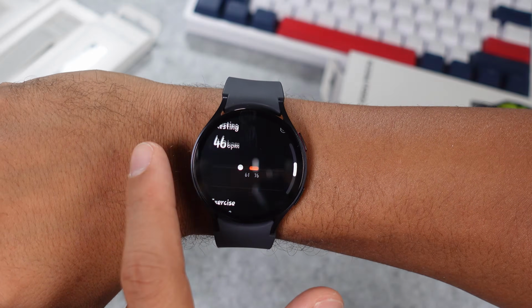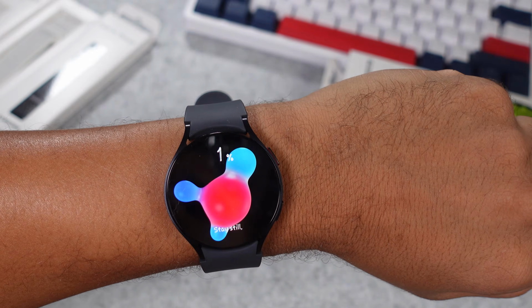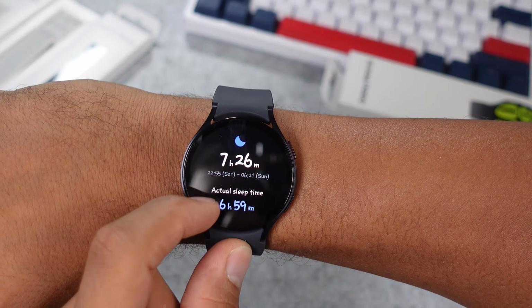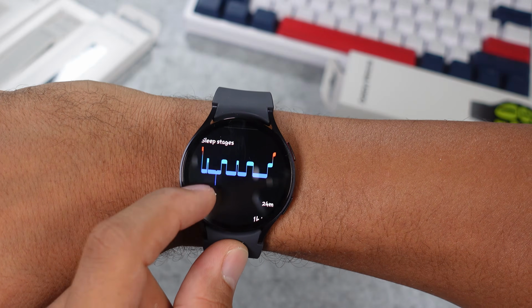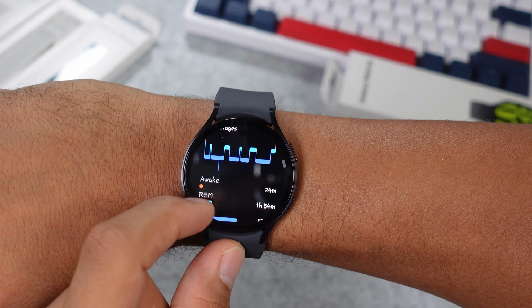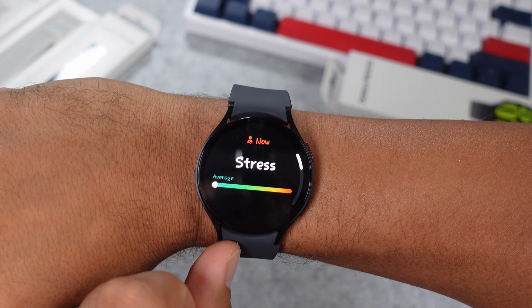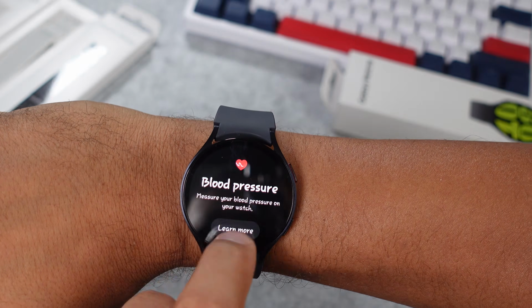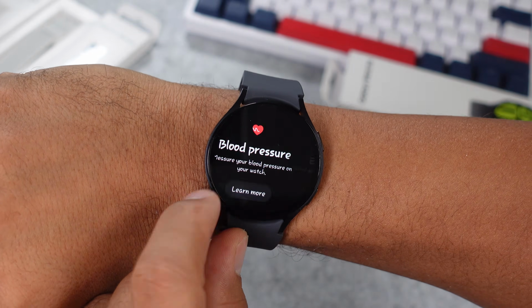So on the Samsung Galaxy Watch 6, you get plenty of health tracking features, like an all-day heart rate tracker, and there's an SpO2 tracker, which will track during the night. You get a sleep tracker that will track your different sleep cycles, sleep duration, and a few more metrics, and it seems that this watch is doing a fairly good job on the accuracy part. You get a blood pressure measurement, stress tracking, breathing exercises, and an ECG plus the body composition.